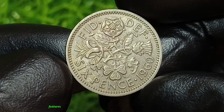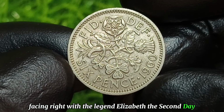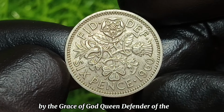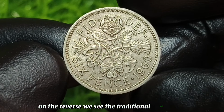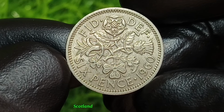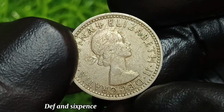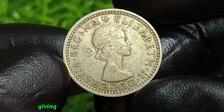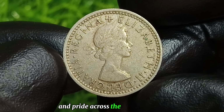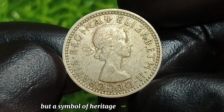The obverse of the coin features the youthful bust of Queen Elizabeth II, facing right, with the legend, Elizabeth II Dei Gratia Regina FD, meaning Elizabeth II, by the grace of God, Queen, Defender of the Faith. On the reverse, we see the traditional Tudor rose surrounded by a thistle, shamrock, and leek representing the unity of England, Scotland, Ireland, and Wales. The words FID Def and Sixpence 1953 are beautifully struck, giving it a perfectly balanced and detailed finish. This stunning artwork represents unity and pride across the 4 countries, making the 1960 sixpence not just a currency piece but a symbol of heritage and national identity.